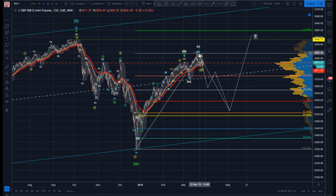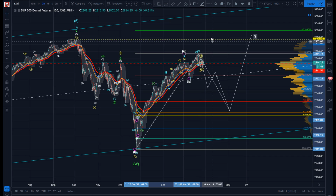Hard to see anything other than an impulse here. And again, I do not know that we're done. This could be going higher here. We could have an extension in the 5th. We could go up and challenge this high here. There's multiple ways that this could play out.